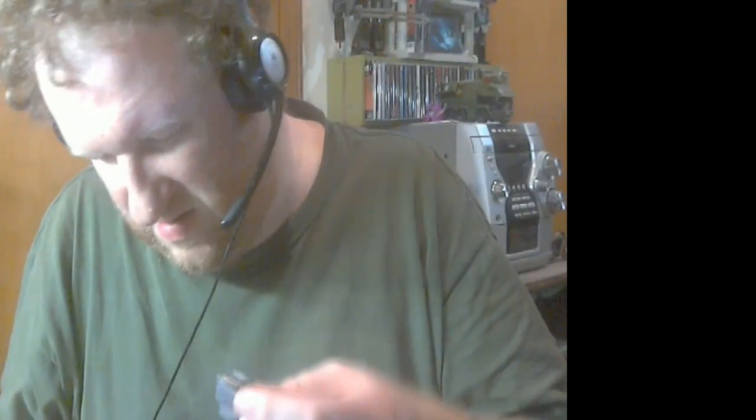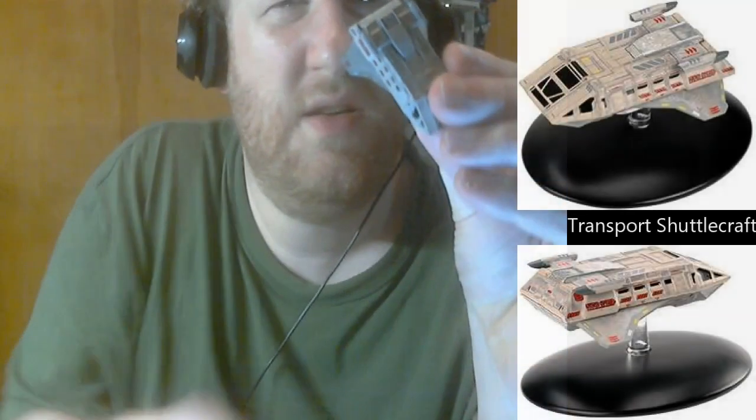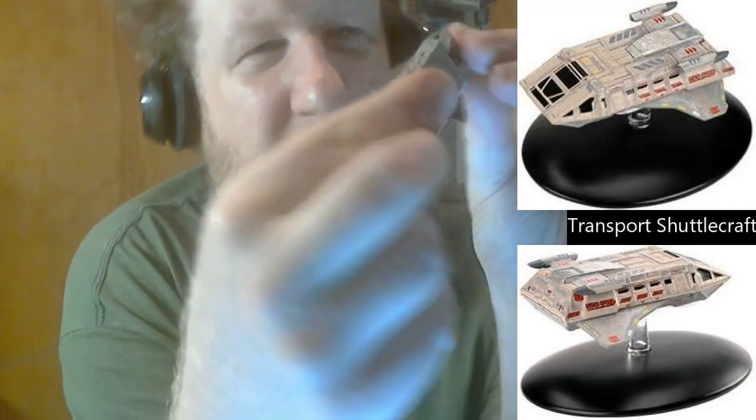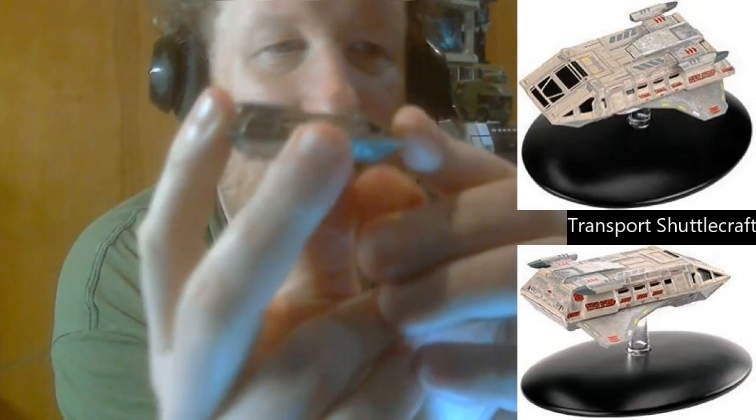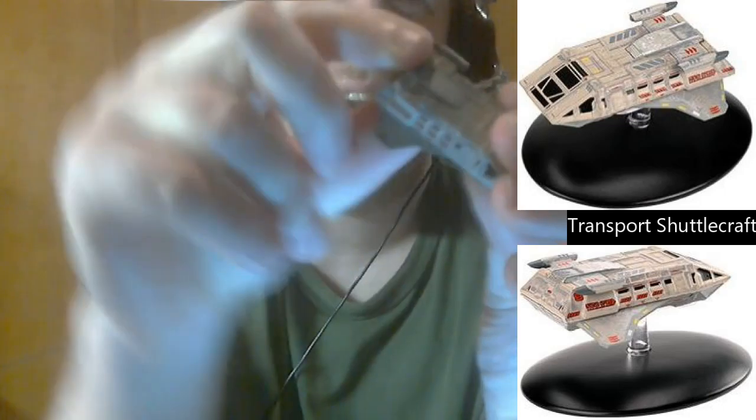It just says transport shuttle, so shrug. Oh, it's so tiny. It's so tiny. So there is the transport shuttle, and those landing gear are completely pointless because the wings can't move. This is so tiny, I can't even.